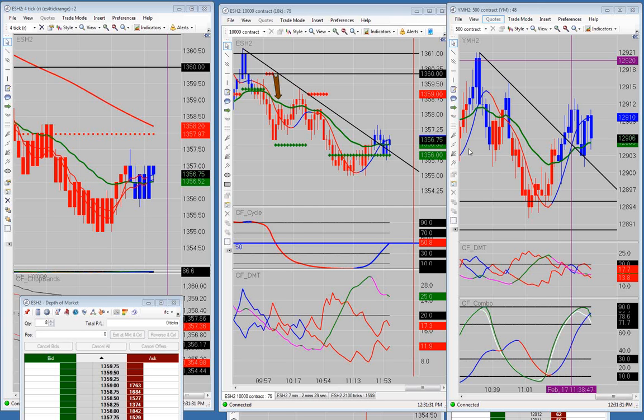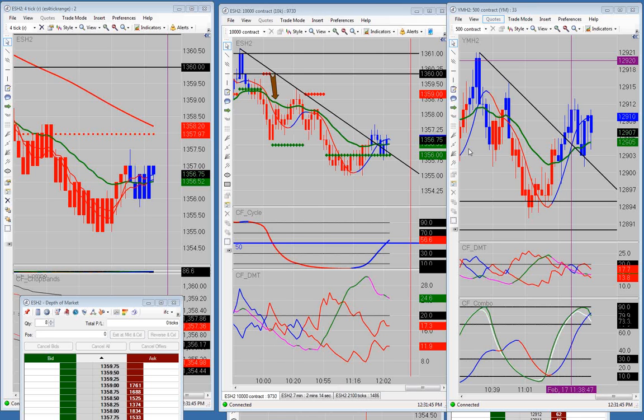I don't know if anybody has any questions. Robert says he just made 8 ticks, 4 ticks, 2 contracts, 8 ticks total on the 6E. Is that right? I think so.